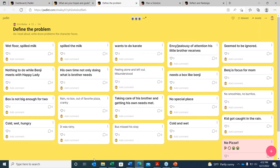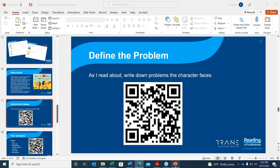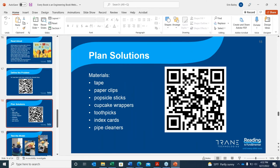So as you can see, there are tons of problems just from this one book that the characters face and that we can start to engineer a design for. So let me flip back over to the PowerPoint. So we're going to pick one problem. For this one, I'm going to say the parameters.